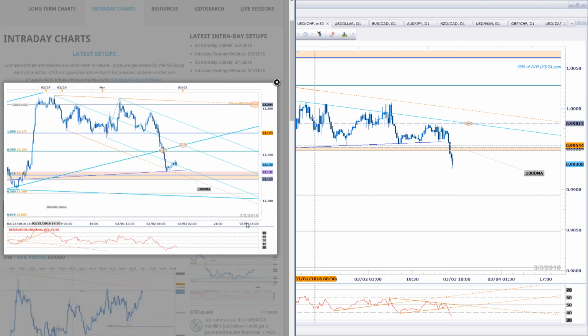Last but not least, the dollar index. We talked about this near-term short chart as well. Again, testing that 12,123 level. A break there is really what's needed to get this thing going. And we reviewed those levels earlier in the session.